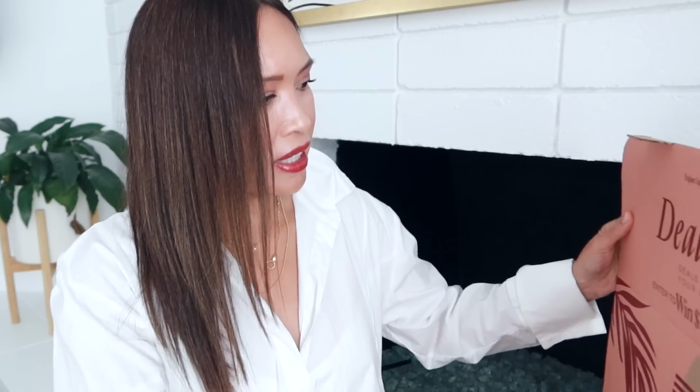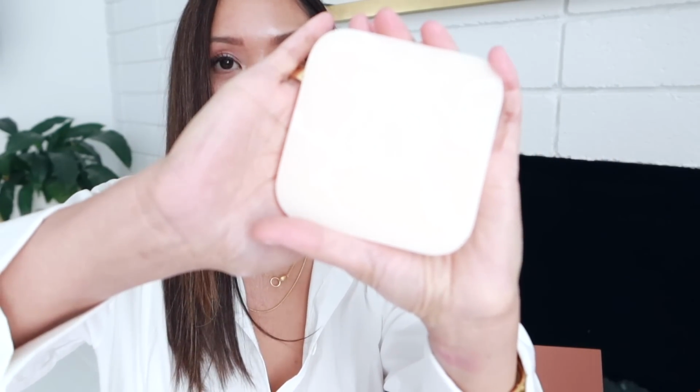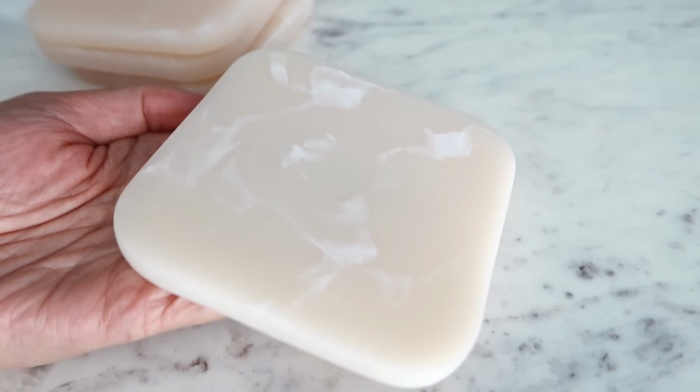So you have lifestyle, beauty, there's a lot of fun things. Resin coaster set of 4. They're really nice. So let me show you. I'll show you some close-ups. So I'll definitely be using those.